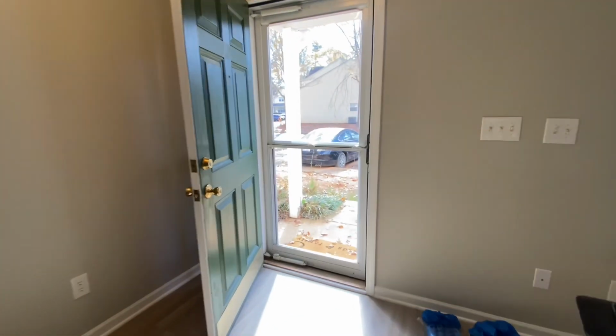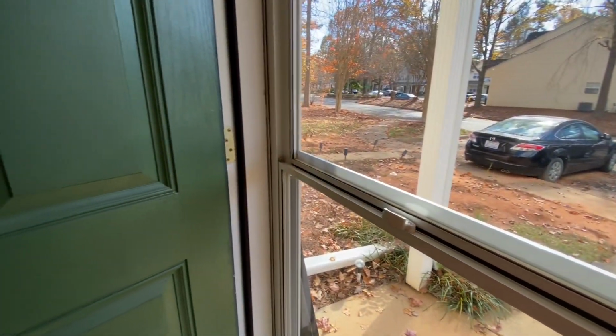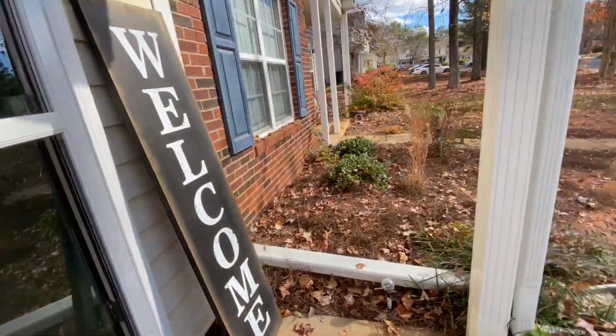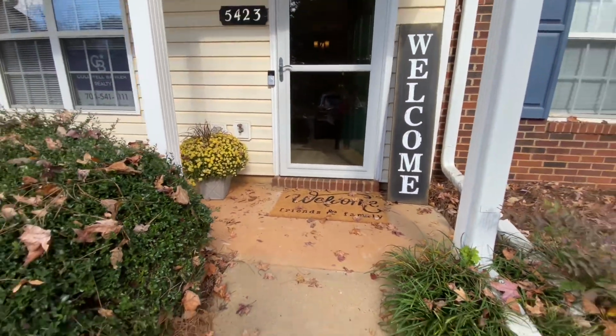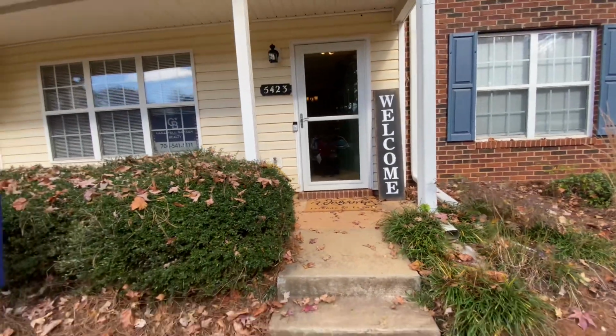The HOA out here is about $180 a month. Okay, and everyone knows HOAs do cover a number of things in the community, and I can explain some of that to you if you'd like to give me a call. 980-428-2333. I'm just going to show you the outside of the premises, the perimeter.